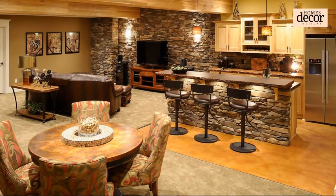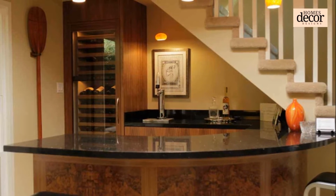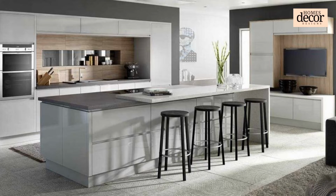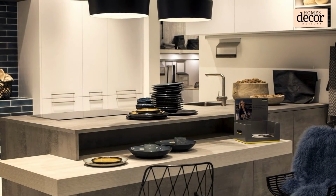8. Floating bar with integrated lighting. A floating bar with integrated lighting is a great way to add a touch of luxury and sophistication to your kitchen. The integrated lighting creates a warm and inviting atmosphere, and it also makes the bar counter more visible.